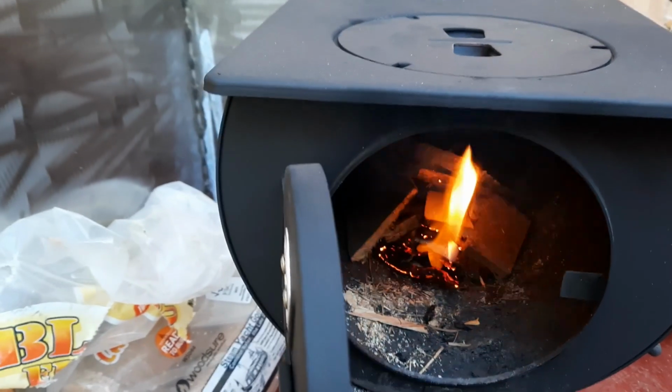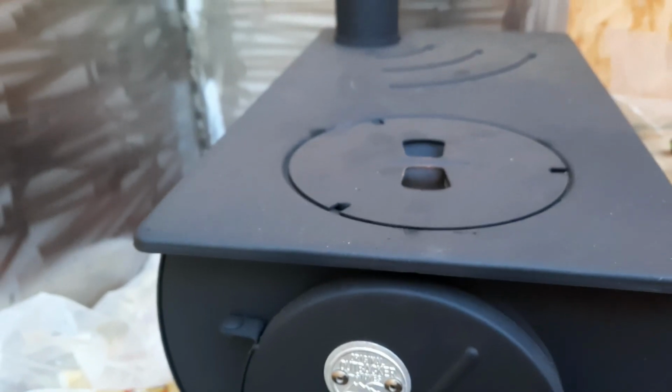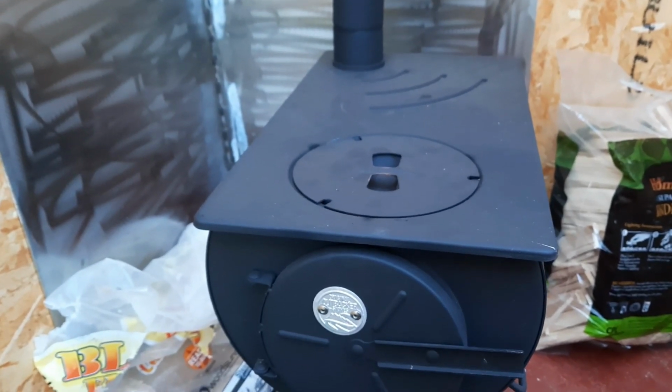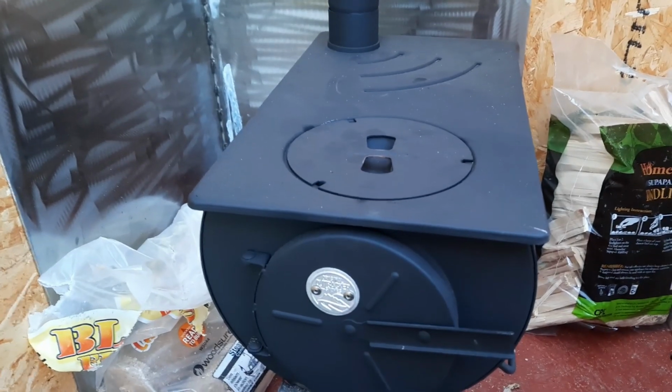I'm just starting off a little fire. To be fair, this wood stove doesn't take long to pick up at all, so 2 or 3 minutes and we should have a decent fire going. And it is needed this morning because it's a bit cool.